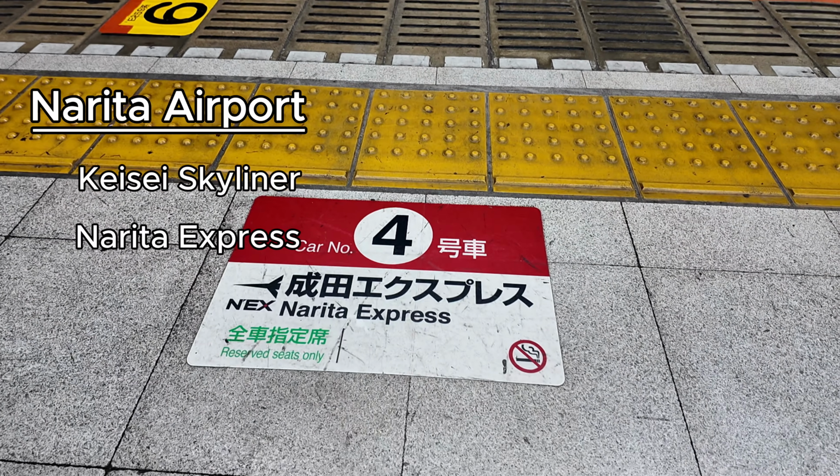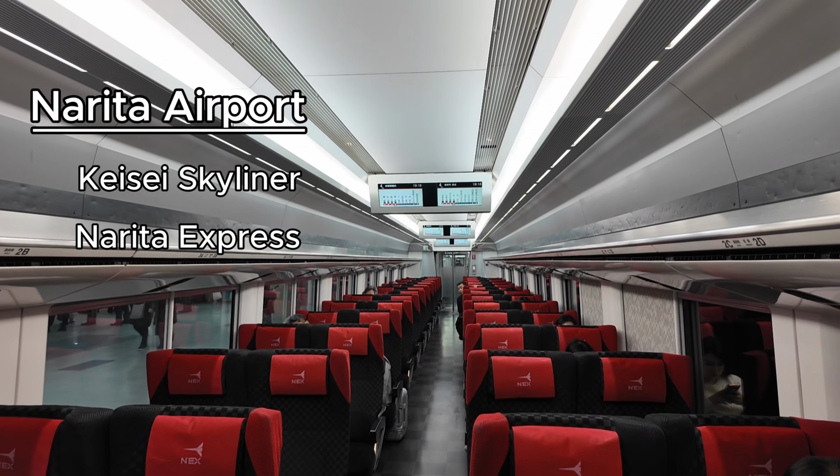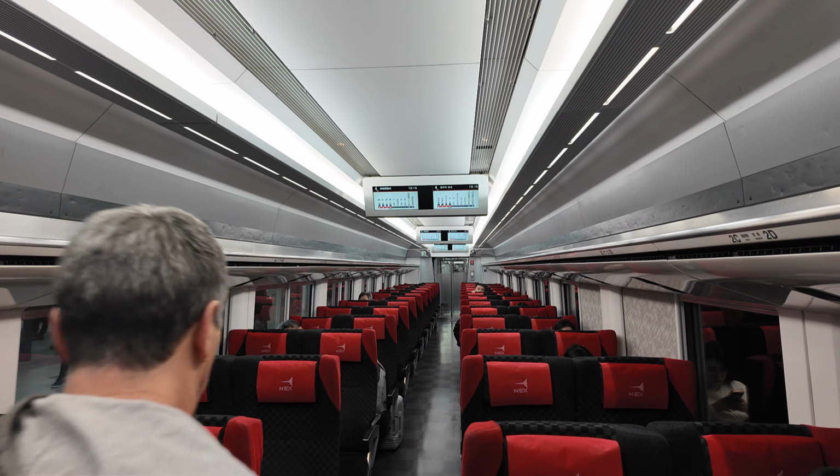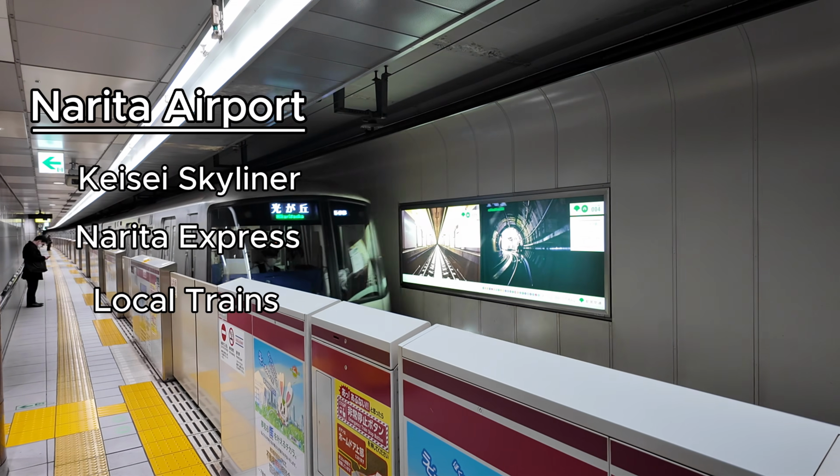Whereas Narita Express is the high-speed train option that's operated by JR East and will take you from Narita Airport to major downtown Tokyo destinations such as Tokyo, Shibuya, and Shinjuku in 50 to 60 minutes. Option 3 would be to take the local trains, and they are usually quite popular with budget travelers as the fare prices for these options are half to even a third when compared to Narita Express and the Keisei Skyliner. However, this option will take you an hour and a half to get to downtown Tokyo.